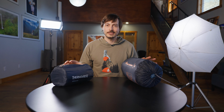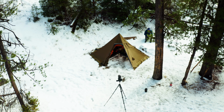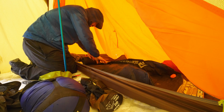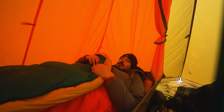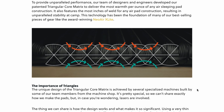Did I get out a fancy infrared camera and test these 2 things? No, I didn't. I actually took them out into the cold and slept on them. That was our test for these. But after sleeping on these, I did come back and do some research on why I slept the way I did, felt the way I did. And after researching the tech that went into these to make these what they are, I'm able to explain what they do well and what they do poorly and why.